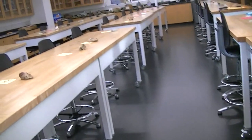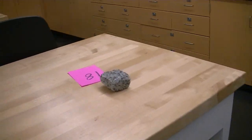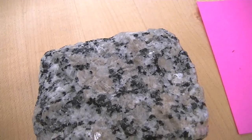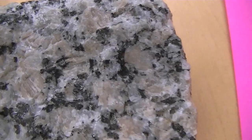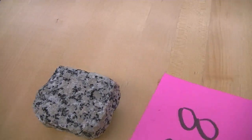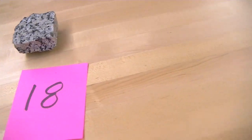We're now going to move to the other side of the room and continue our numerical sequence to number 18. And number 18 has very prominent crystals of potassium feldspar, or K-spar. This is a porphyritic granite. We call it porphyritic because it has one large phenocryst of K-spar. It's larger in comparison to the other minerals like the biotite and the quartz. So that is basically a good example of a granite porphyry, and that's what we call that, porphyritic granite.